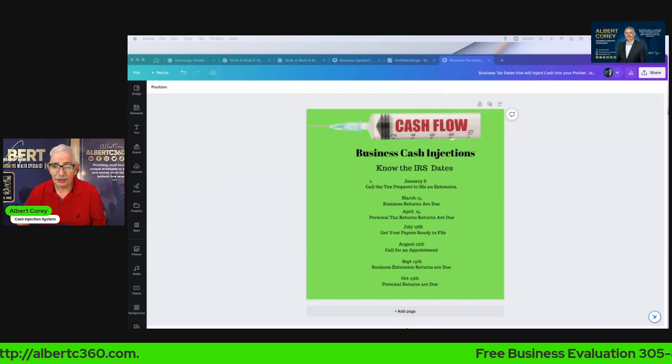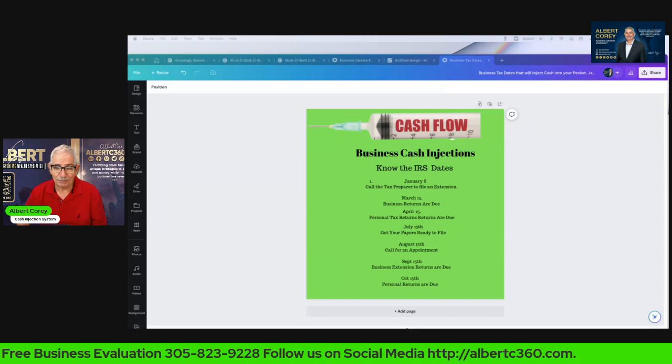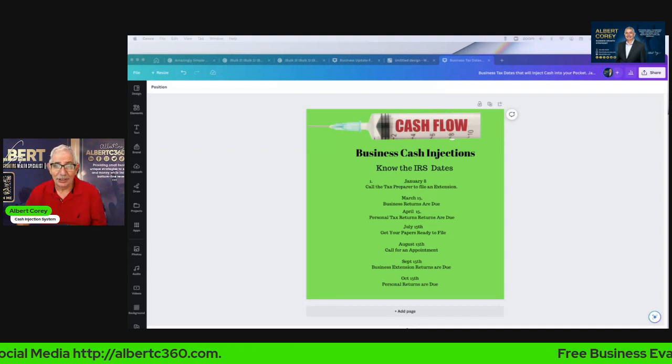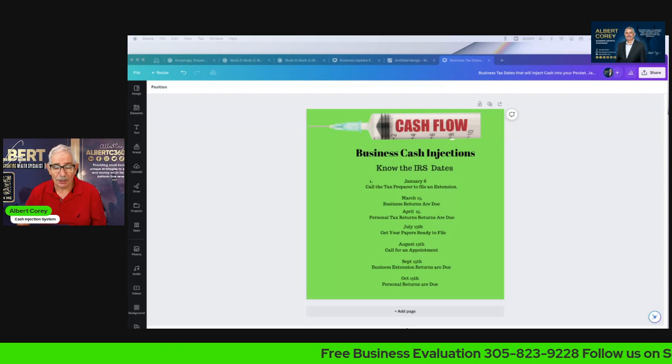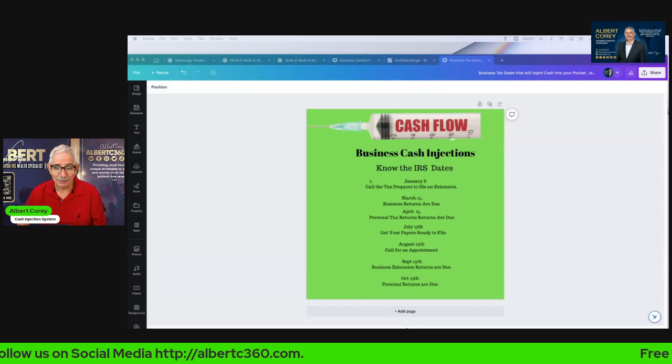So the first date you must know is January 8th. On January 8th, you need to call the tax preparer and file an extension. What is an extension, you ask? This is a form that you send in to the IRS to give you extra time. So if you are a personal return, that's going to give you all the way out to October 15th. And on business returns, you're going to get out to September 15th.